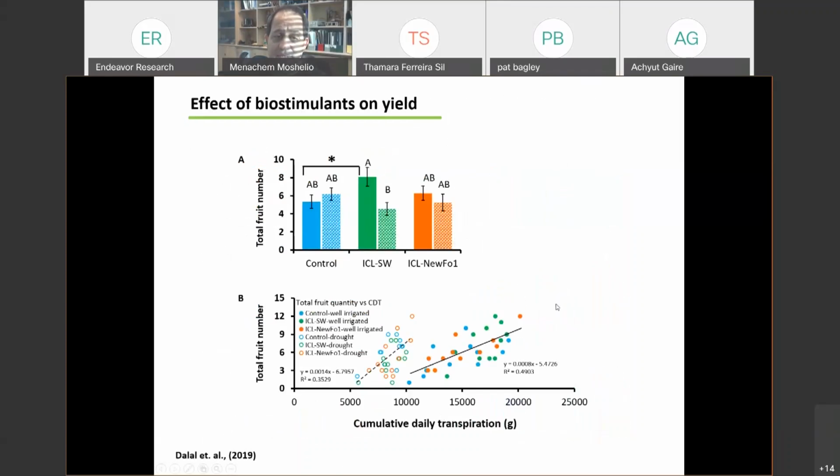Taking the yield, we saw that the seaweed under normal condition really improved the yield, but under stress, it was just collapsing. The other treatment did not show significant improvement in yield, but I must remind you, this is only 30 days, so it's maybe not enough time, and maybe this will be even better after 3 to 4 months, the normal time for yield.